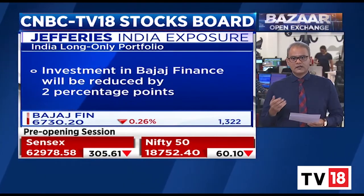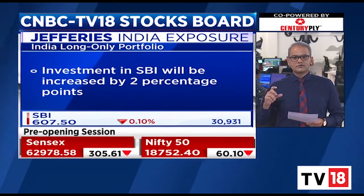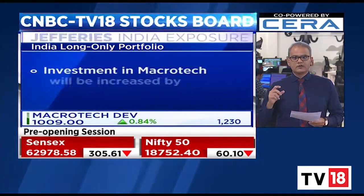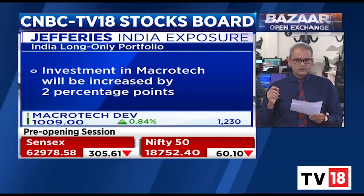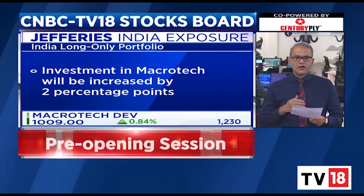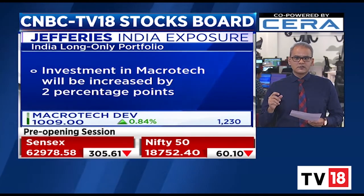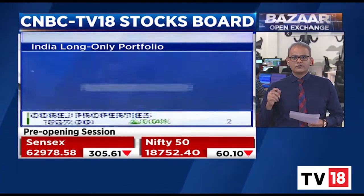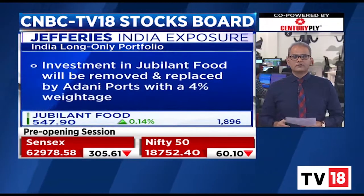And in that portfolio, he's cut down the weight on Bajaj Finance by 1%. So these are the few changes in the Asia long-only portfolio. As far as the India portfolio is concerned, he's reduced the weight on Bajaj Finance and replaced that with SBI with 2% weight. He's again added Macrotech Developers and DLF by 2% and 1% in that India portfolio. And he's cut down weight in Godrej Properties and Century Textiles. The other interesting thing is he's replaced Jubilant Foodworks with Adani Ports in the India long-only portfolio with a 4% weight. So these are the few changes both in the Asia long-only as well as in the India portfolio.